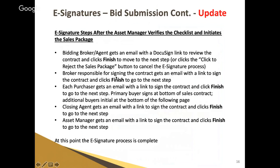Each purchaser gets an email with a link to sign the contract and clicks Finish to go to the next step. Primary buyer signs at the bottom of the sales contract. Additional buyers initial at the bottom of the following page. The closing agent gets an email with a link to sign the contract and clicks Finish to go to the next step. The asset manager gets an email with a link to sign the contract and clicks Finish to go to the next step.